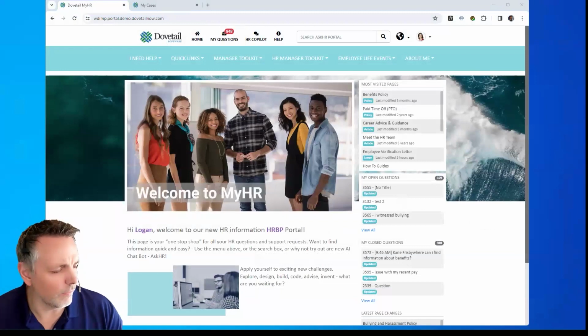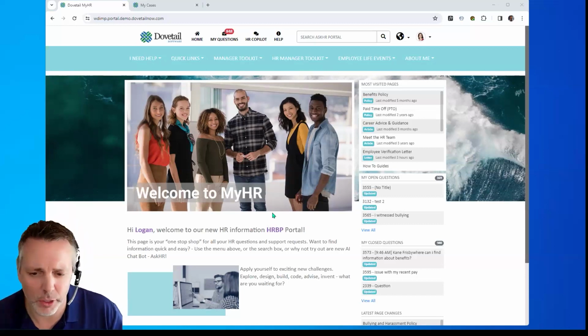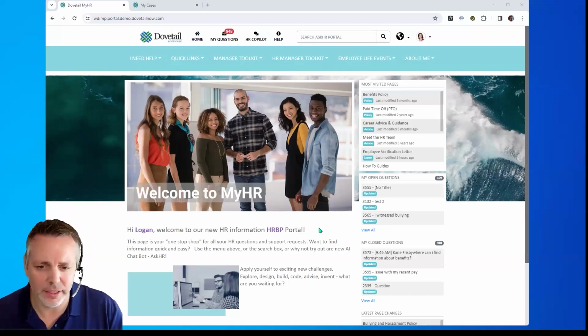Okay, so we've looked at the Dovetail employee portal, the persona functionality, so that the portal can be based on the person. So I'm Logan, I'm an HR manager, so I've got different access here, I've got different content available to me. And we've looked at Adam, who logged in as an employee, and he had a different menu structure, a different homepage. We've looked at the Dovetail Copilot in the portal and in MS Teams.